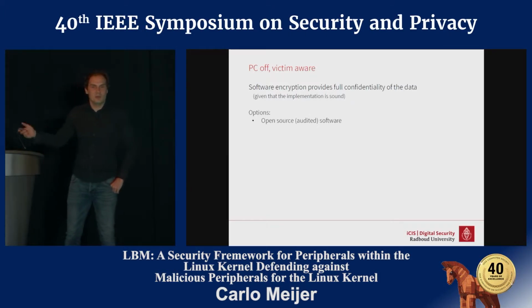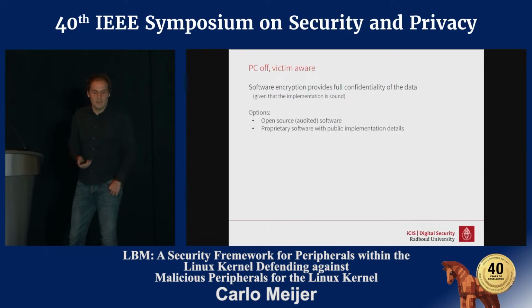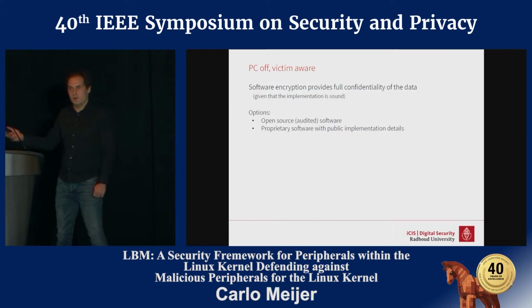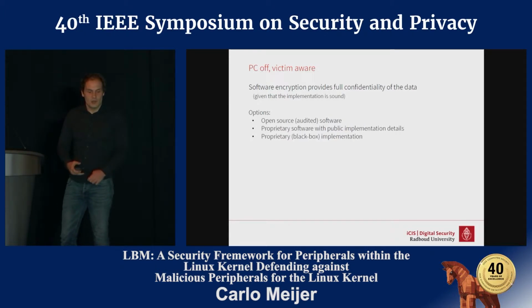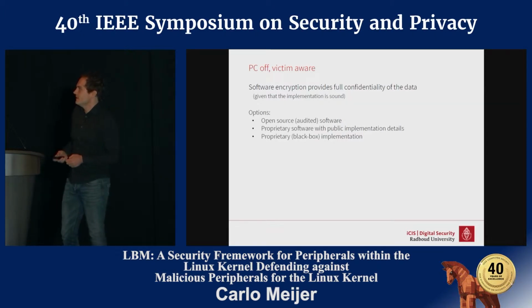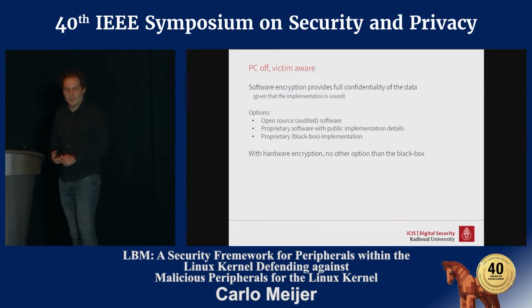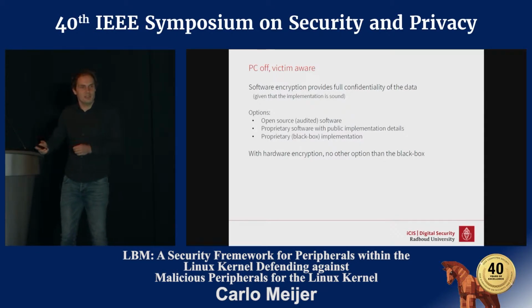So you have a couple of options. You can choose open source, preferably audited software. You can use proprietary software with public implementation details. Or you can live on the edge and use a black box implementation. But for hardware, that's pretty much the only option that you have. So no open source auditing fanciness, just the black box.